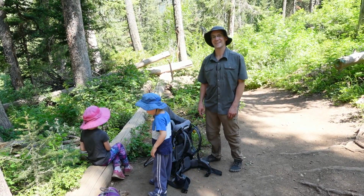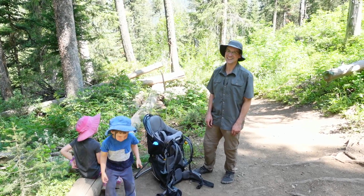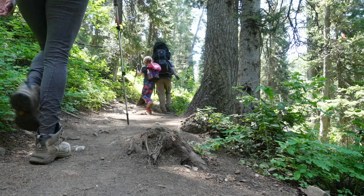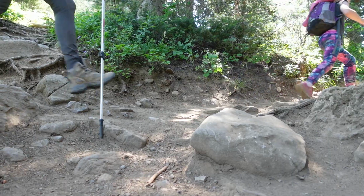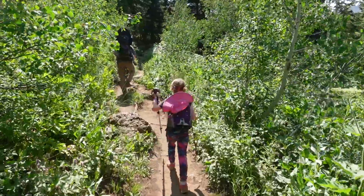Rest break for them and me and Christine too. Finished snack break number 1. I think we're ready to go some more. Yeah, everybody had a nice break, good recharge with some water and a snack and some shade. That was nice. And I think we're about halfway there, so let's keep going. Let's do it. Up, up, and up some more.